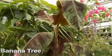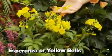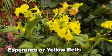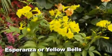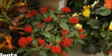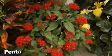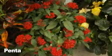Another great one we can't forget about is Esperanza or yellow bells. Again, loves the heat, loves the sun, blooms through the summertime. It's a great one. Loves the heat of Oklahoma. Yes, it does. As we move further down here, we can't forget about Penta. That's another great one that loves the sun, blooms all summer long, loves the heat. Great vibrant colors there too.